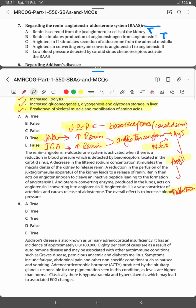1. Okay, here just stop, because if you reread the option, you will come to know that the production is not from the angiotensin 1, but it is the angiotensinogen which is converted to angiotensin 1. So this option is false.